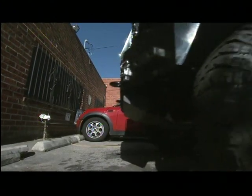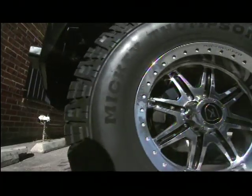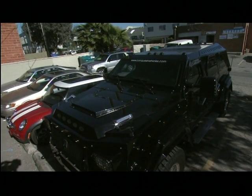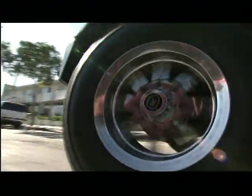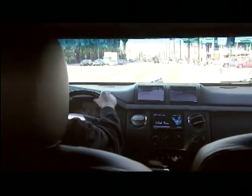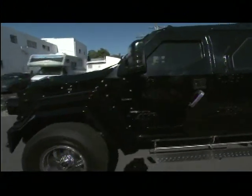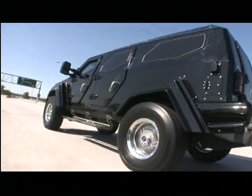The Knight's size is intimidating enough. It's twice as high and 3 times heavier than the average car. But keeping the ride and the handling smooth on this monster presented a unique challenge. The shocks have been modified to give the driver an ultimate experience as far as driving a vehicle of this size. Despite the fact that the vehicle weighs 12,000 pounds and is fully armored, it doesn't quite feel like it. The vehicle is heavy, but it's a very, very smooth ride.